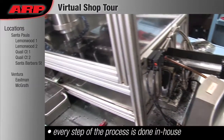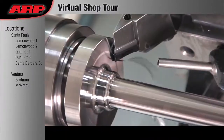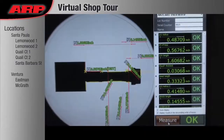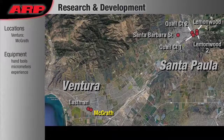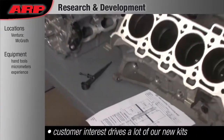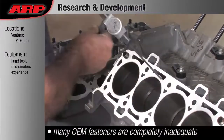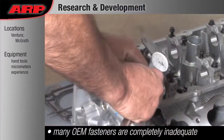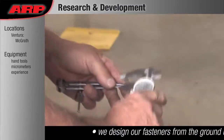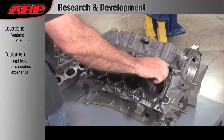By keeping everything in-house, we control the quality of every step, from kit development and design to heat treat and thread rolling. Research and development. ARP develops our new kits based on new engines and vehicles entering the market and on customer interest. We design and engineer our fasteners from the ground up, using the actual engine components. We don't just measure the original fastener and duplicate it.